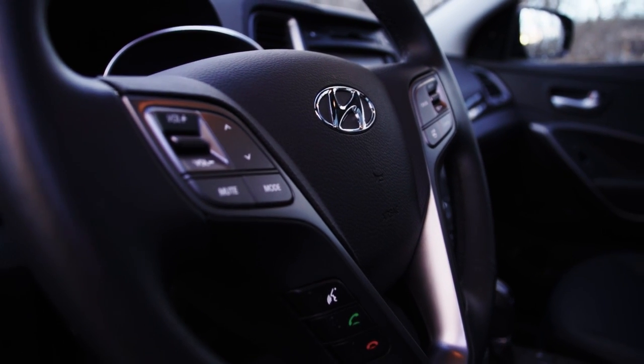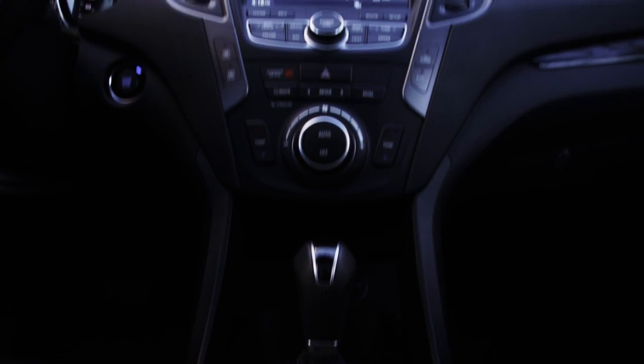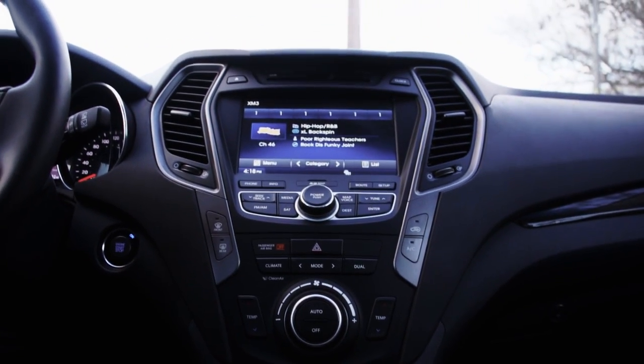And as of right now, there actually is no 7-seat option on the Santa Fe. If you want that third-row seat, you have to wait till next year, when the Santa Fe XL arrives. It will also bring the V6 engine back to the Santa Fe family.